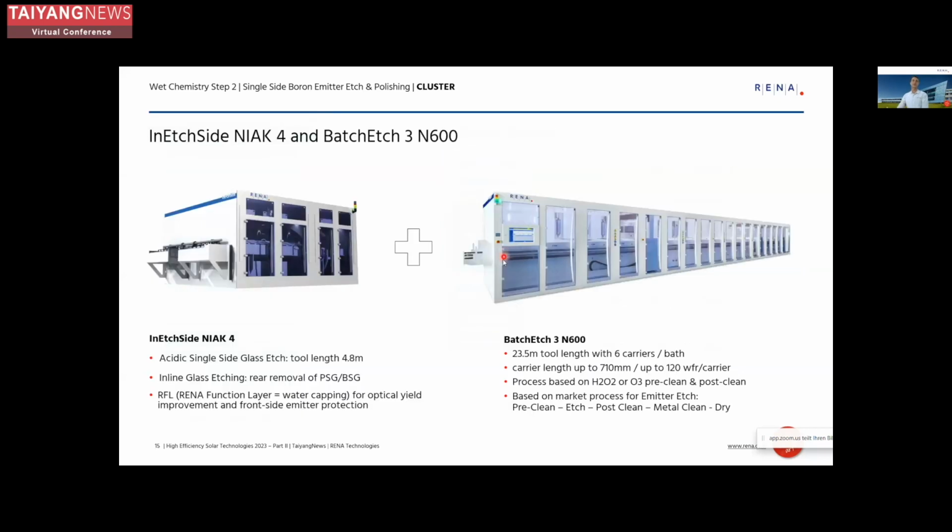I'd like to come to the second topic in TOPCon solar cell wet chemical processing, the edge isolation. Here, as mentioned at the beginning, we follow the mainstream approach with a cluster combination, inline processing for single-side glass layer removal, for the BSG removal, with 12, very shortly up to 14 lanes in inline simultaneous lanes, with a throughput very well matching this batch tool, also in the range of 1 gigawatt per hour, and a length similar to the texturing. The sequence is of course adapted compared to the texturing.